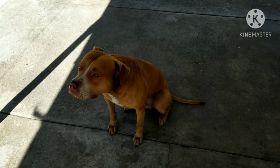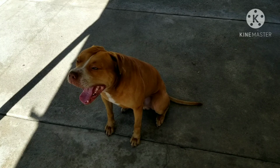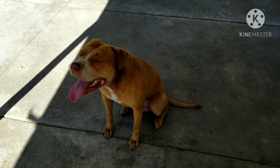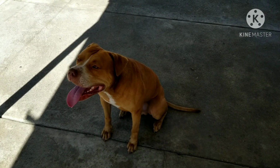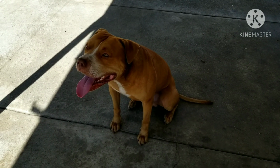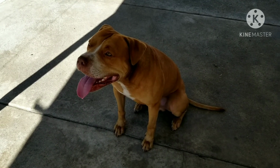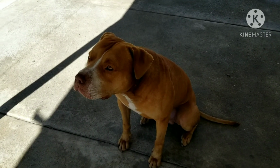I'm showing Zephyr right now. I don't know how much more patient he's going to be because I put up his spring pole so he could do a little bit of work right now. It's kind of warm, but it's not warm enough to where he's going to overheat or anything like that. Just wanted to show him a little bit as he's patiently waiting for me to put his spring pole down.